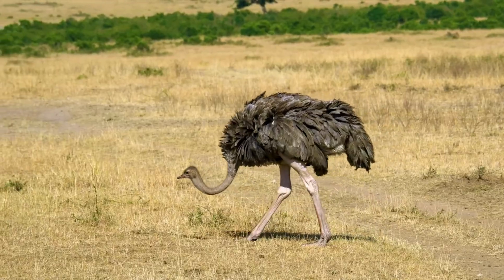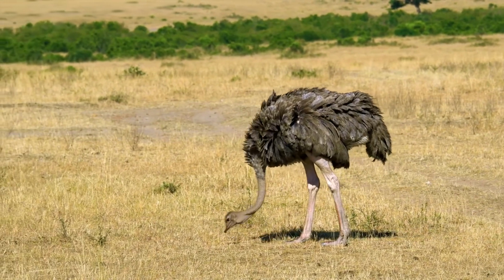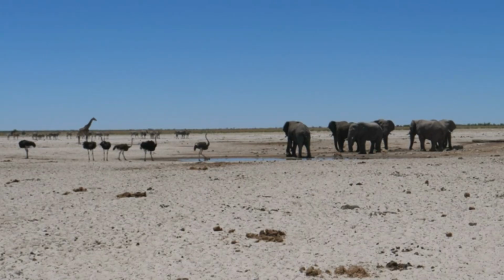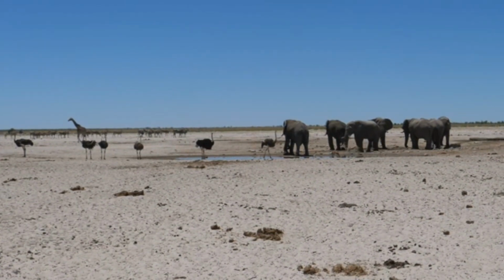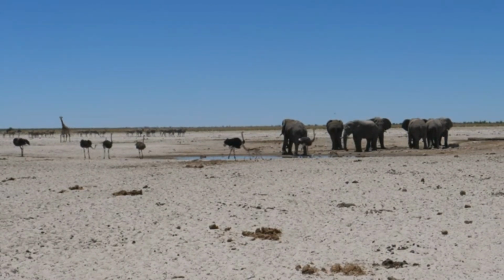However, challenges remain for these beautiful birds. Pressures upon wild ostriches stem from an array of both natural and anthropogenic threats. Predation by lions, leopards, hyenas and wild dogs takes its toll, though adult ostriches have few true predators aside from hungry humans as they reach breeding maturity.